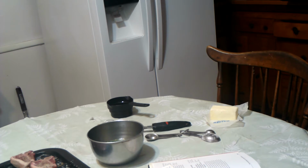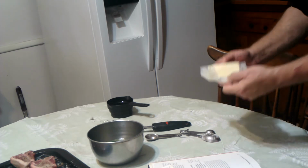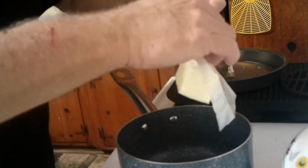Now, into your pan. As soon as you've done this last little bit of carrot. Over medium heat, you're going to put in your stick of butter. And you're going to melt that.